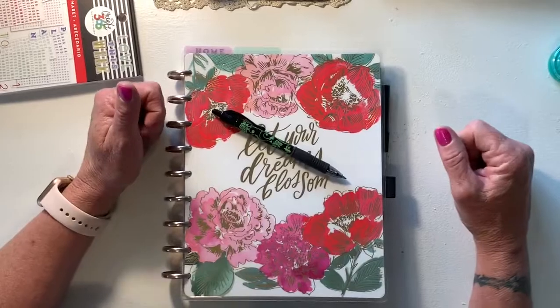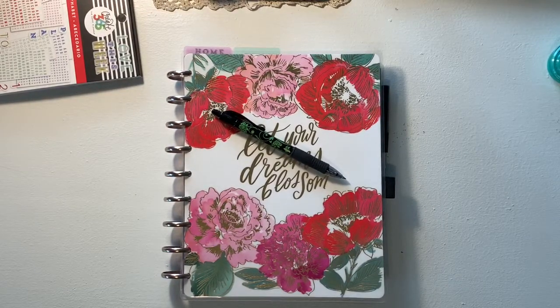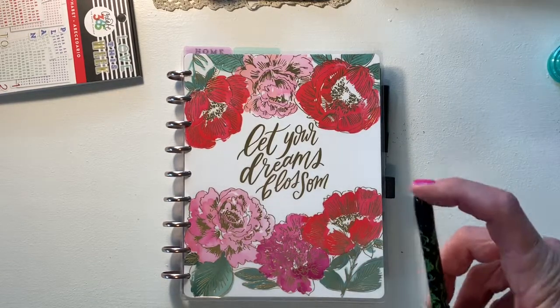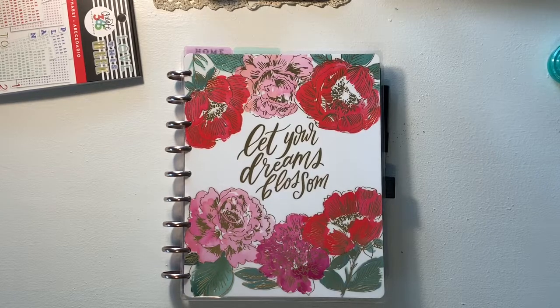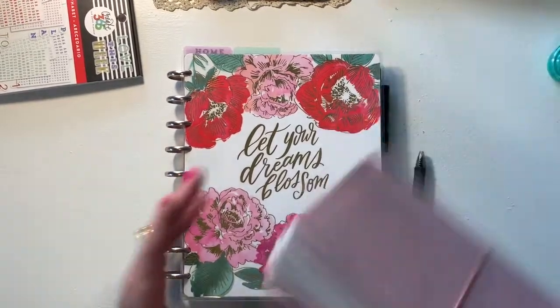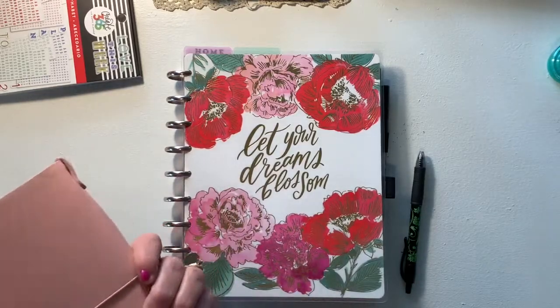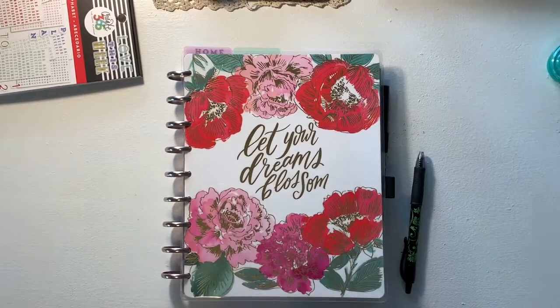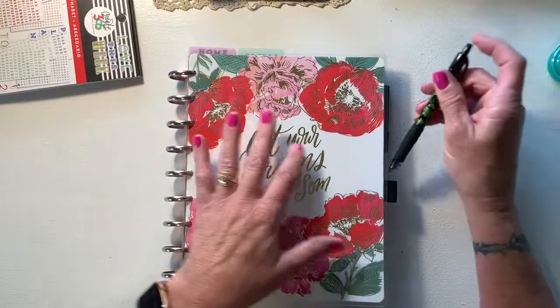Where in God's name is my pink pen? There's my Papermate Flare. Well, I guess we'll stick with green for now, since that's what's on there. I'm just looking in a couple drawers, guys, to see if I stuck my pink. You see my pink pen? My pink pen, that's why I thought it was on my on-the-go folio. My pink pen usually goes with my on-the-go folio when I'm using the pink cover because it matches. That's why I thought that one was on there, but it's not.